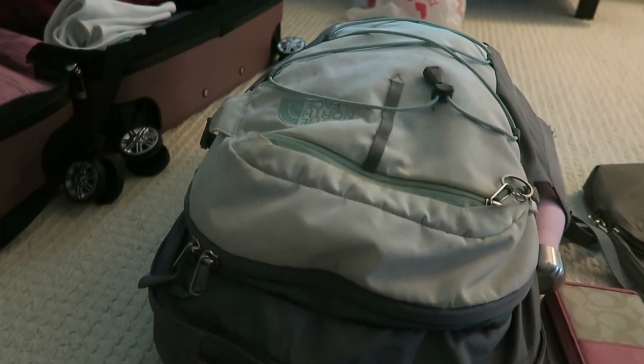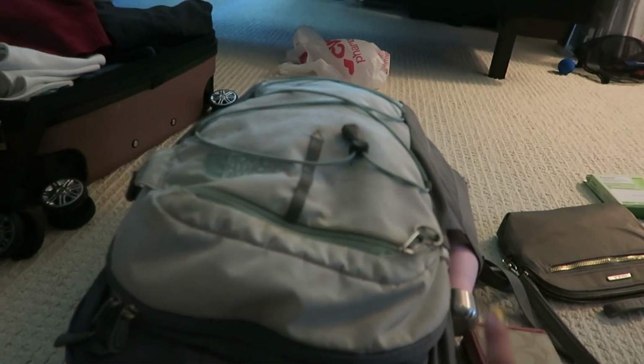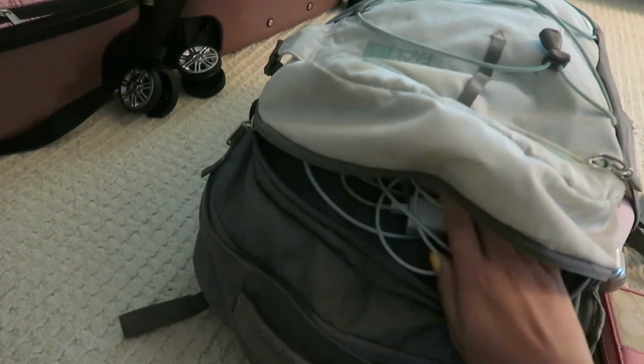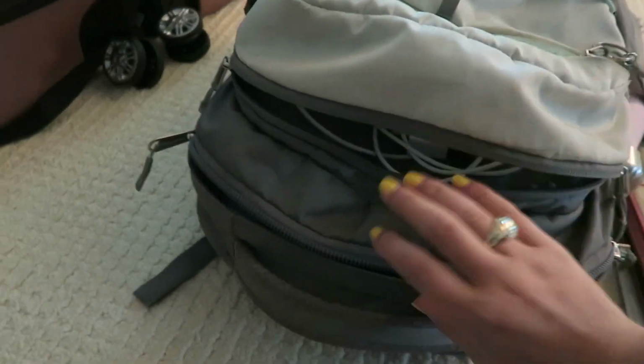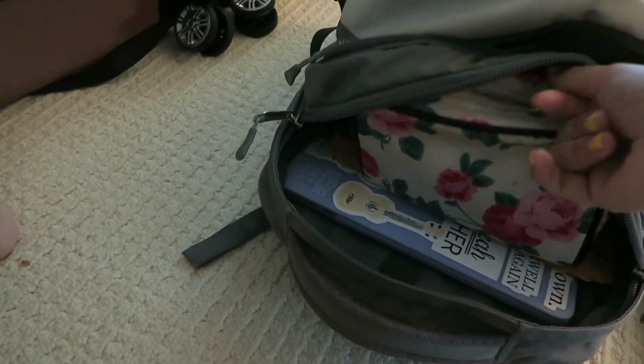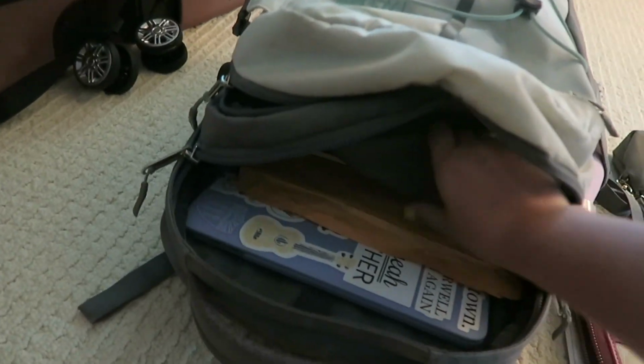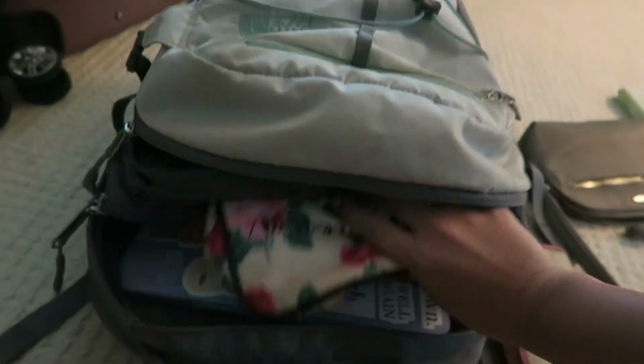And then I have my backpack all packed up as well for my carry-on, and I basically just have an extra change of clothes in here in case my luggage gets lost, and all of my chargers. I actually have some school supplies as well, because believe it or not, I am taking classes. I just have makeup and my laptop and all my important papers and some notebooks and books, so that I'm all prepared for that.